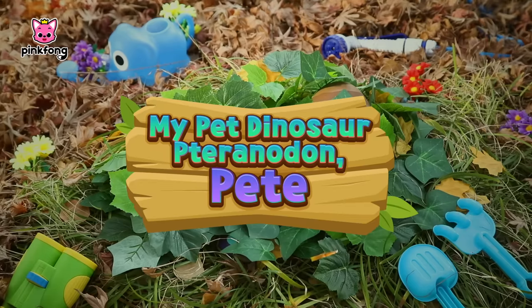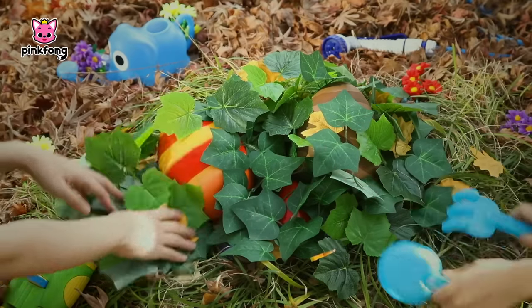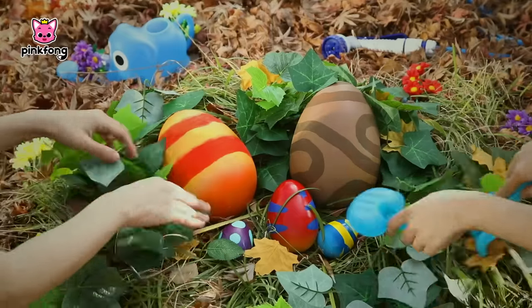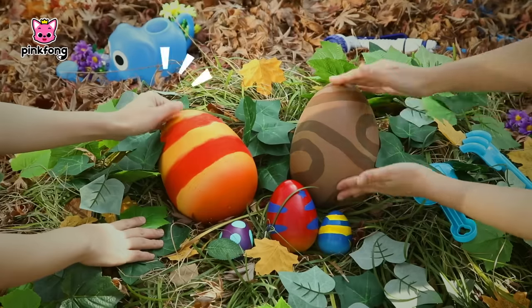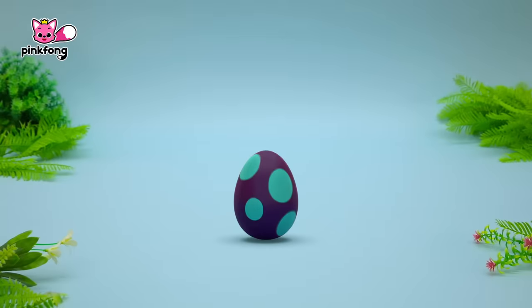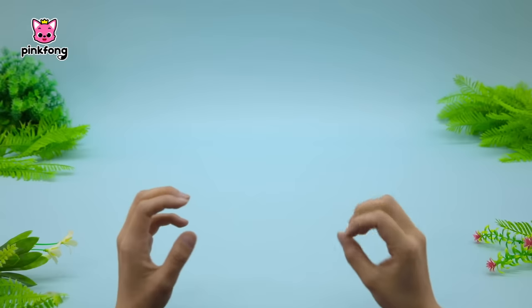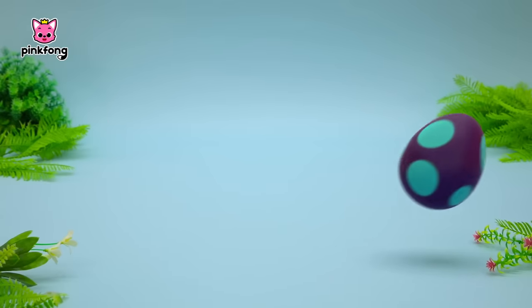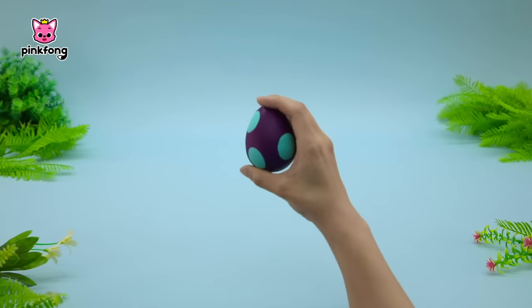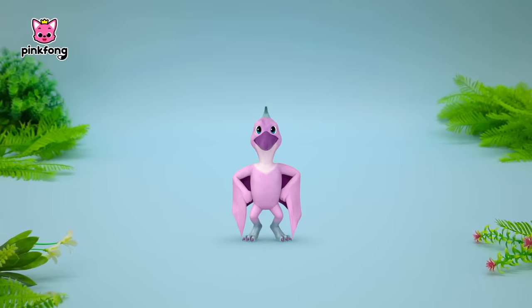My pet dinosaur, Pteranodon Pete. Hi, friends. Guess what we found in our backyard today? Dinosaur eggs. I wonder what kind of dinosaur is hiding in the egg. Today's egg is purple. This egg is flying through the sky. Oh, it was a flying Pteranodon.